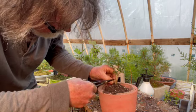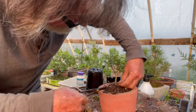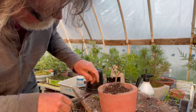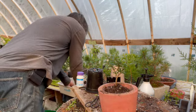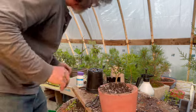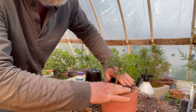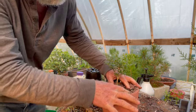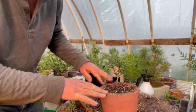One more little sucker on there. Really important to get rid of all that stuff on the trunk, so it just looks like a smooth trunk. So I think $25 is probably about as cheap as it gets for a bonsai. And they have been a great seller for me.